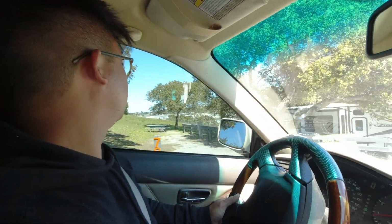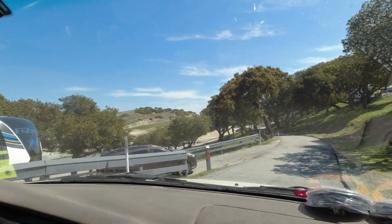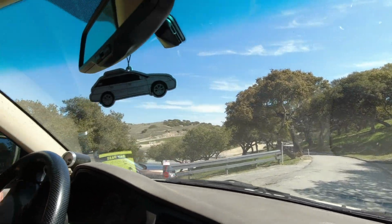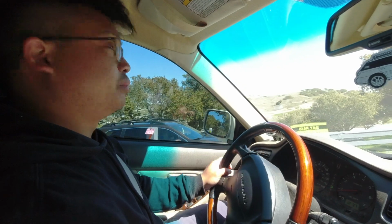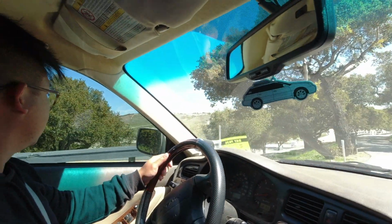I like this one right there. It's nice for your RTT. Ooh, Subaru, what's up? Brethren from Tejas.